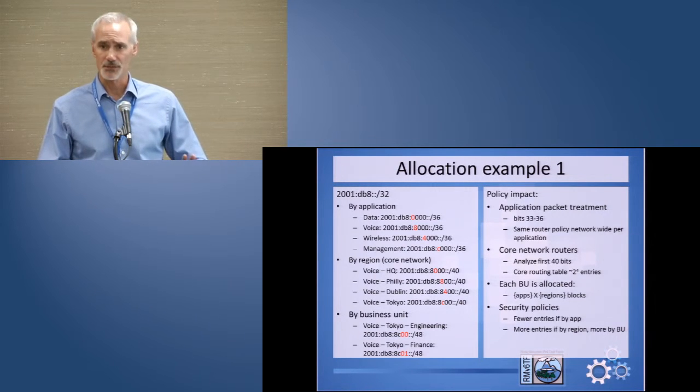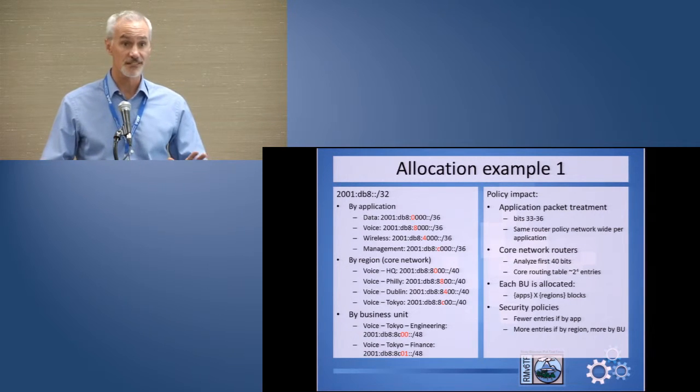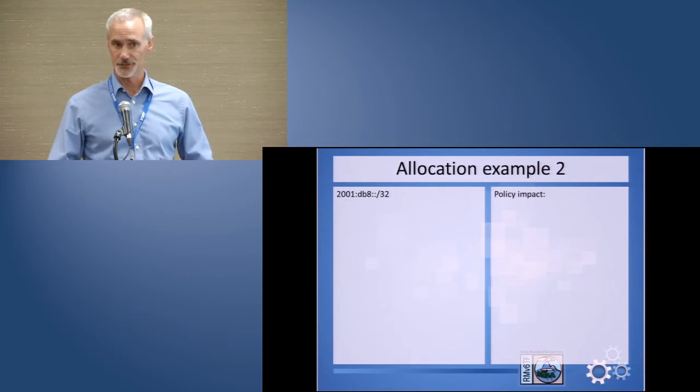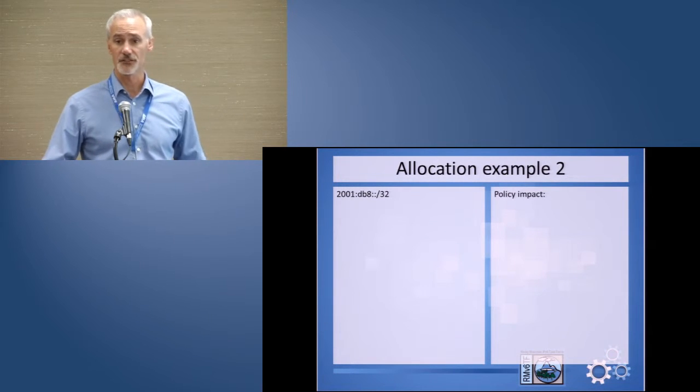So here we see it by application, quite simple, to set up policies, to set up routing, to make changes, which is the management piece that you're going to be managing over time. And then at a regional level, not so bad. And then application, it's a little more involved, or a business unit level. Let's look at the same example. And again, I encourage you to create multiple address plans. It's good to take a look at multiple versions just to see what the trade-offs are.